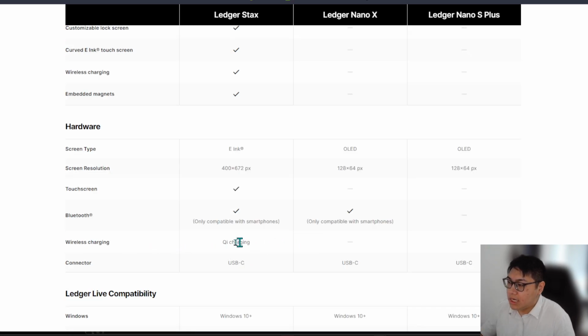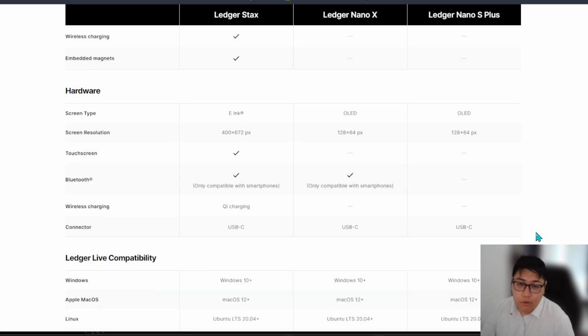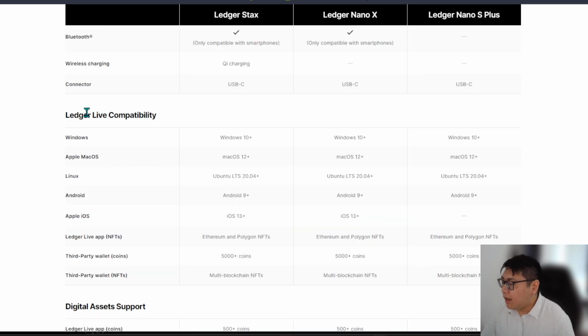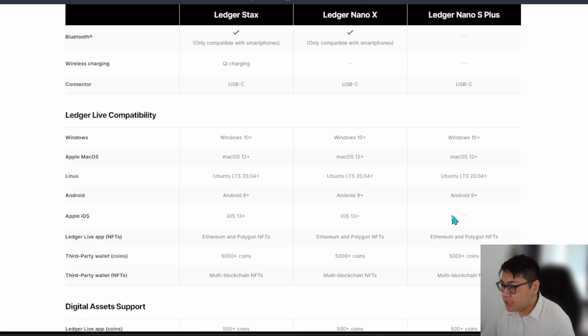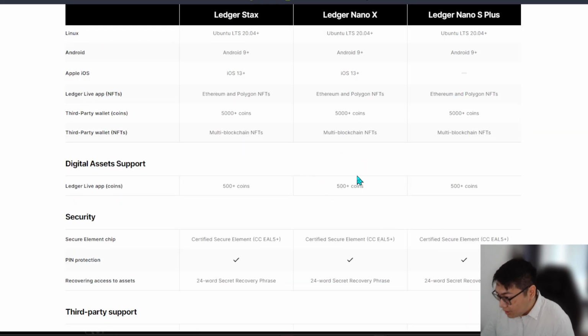Wireless charging is using the Qi charger. Everything is using USB-C, so one cable can connect all of your devices. And of course, for compatibility, everything is almost the same except for the Nano S Plus. It is not supported on Apple iOS because there is no Bluetooth option. And you can see all of the coins are similarly the same.